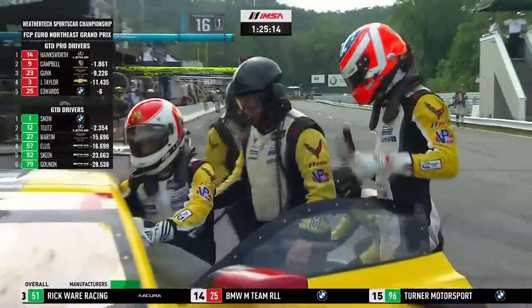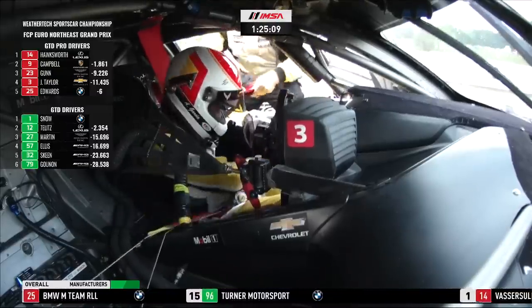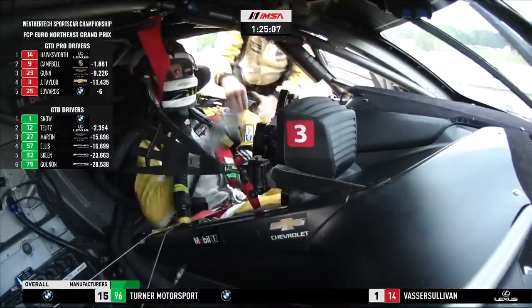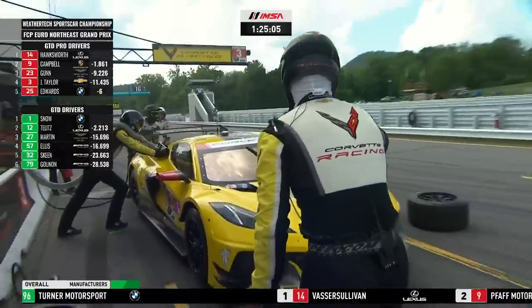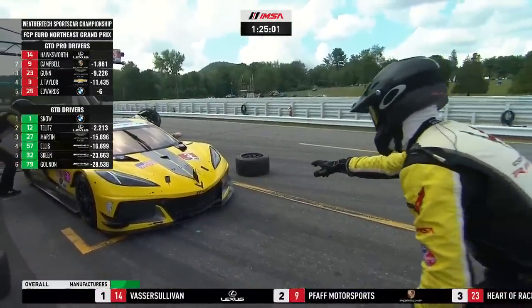Corvette in the pits, driver change here. Jordan Taylor hands the car over to Antonio Garcia. Let's get to Shea for the update. It's fuel and four new Michelin tires for the King of Spain as he drops off the Airjax, just waiting on fuel. Another perfect stop from Corvette Racing.